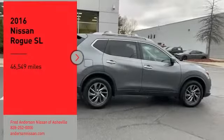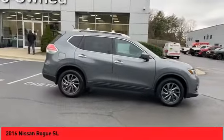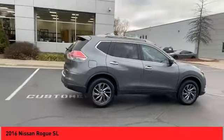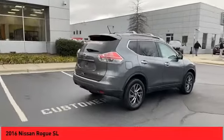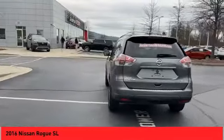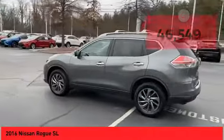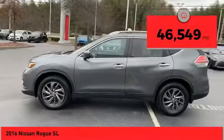Test drive the 2016 Rogue. The stylish Rogue gets 27 miles per gallon and still boasts nearly 58 cubic feet of cargo space. With a 5-star side impact safety rating and confident handling, the Rogue is more than you expect and everything you deserve. This vehicle has less than 50,000 miles.